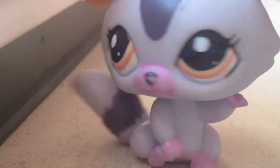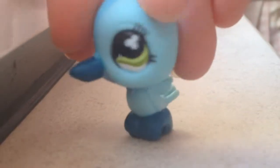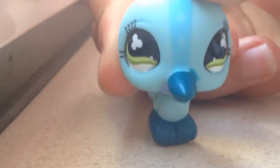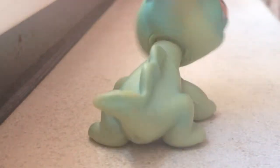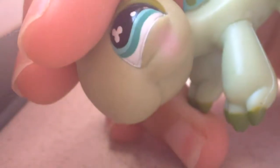Then we have another gecko, and this one is also with tones of green, light green and dark green. Then is this raccoon, which has orange eyes. Next is this woodpecker, which is all blue, which is also one of my favorite colors. So yeah. Then we have an iguana. Another iguana. This one has blush on it.